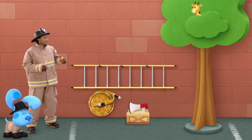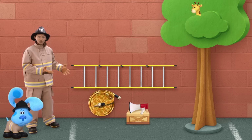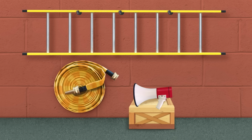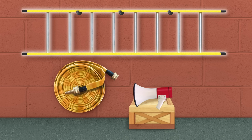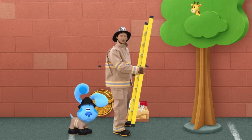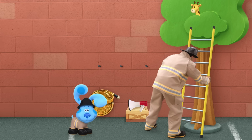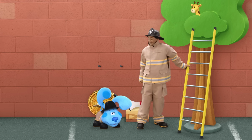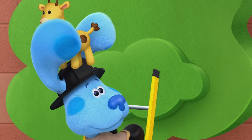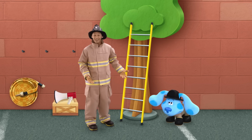Oh, up there, Blue. A giraffe needs our help. Bow, bow. What could we use to rescue this stuffy? The ladder! Because a ladder is really tall and helps us reach things way up high. And there she goes. And she's rescued the giraffe! We saved the day! Great job! Come on!